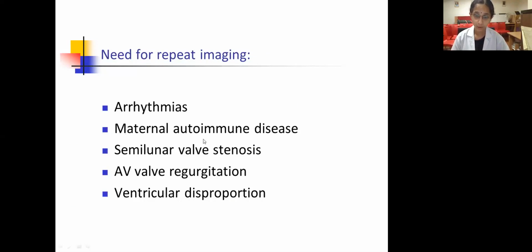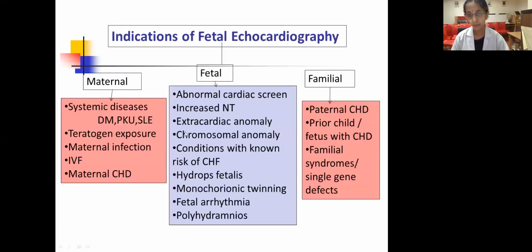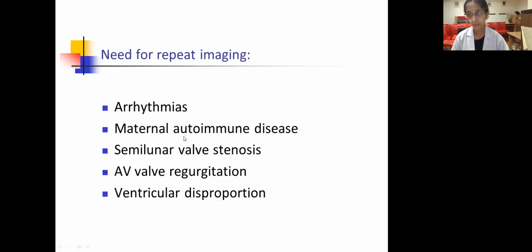The second would be if the mother has autoimmune disease. If the mother has autoimmune disease, the baby can have conduction disturbances, and it's important to monitor this throughout pregnancy, especially till 34 weeks of gestation, because the damage due to transplacental transfer of antibodies can happen till 34 weeks of pregnancy. And in this situation, we monitor them very closely. Usually once a week, monitoring is needed to document the PR interval, to pick up the first degree heart block so that if it's there, you could treat it and you could prevent development of a complete heart block.